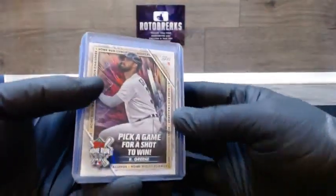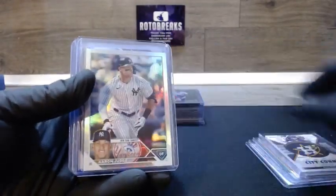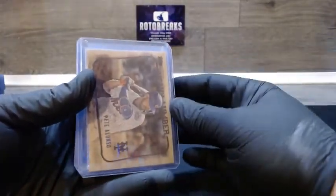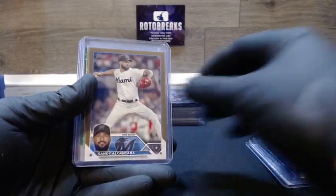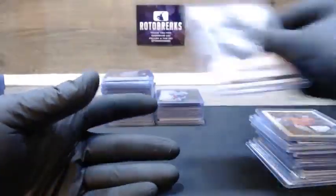Hit recap, we have Riley Green, Alex Verdugo, Cesar Hernandez, Alex Bregman, Aaron Judge. We got a Javi Baez, Tanner Scott, gold, Mike Trout, Bo Jackson, blue. Heavy Lumber, Polar Bear, Pete Alonso, Vaughn Grissom, Christopher Morel, Eloy Jimenez, Sandy Alcantara, Josh Winckowski, Yordan Alvarez, Luis Robert.